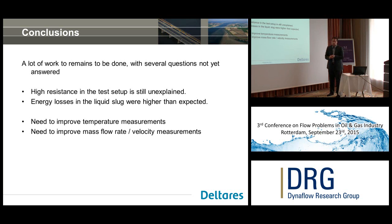A lot of work we still have to do on this. We have done the first analysis of the data, but we have over 140 measurements, and for 3 different variations for a variety of upstream pressures and slug velocities. So there's a lot of work to be done. We still cannot explain some of the high resistance that we saw in the test setup. That's still an issue. And the energy losses in the slug were higher than expected. We have some explanations for that, but we would like to see more and be able to reproduce it in our model.